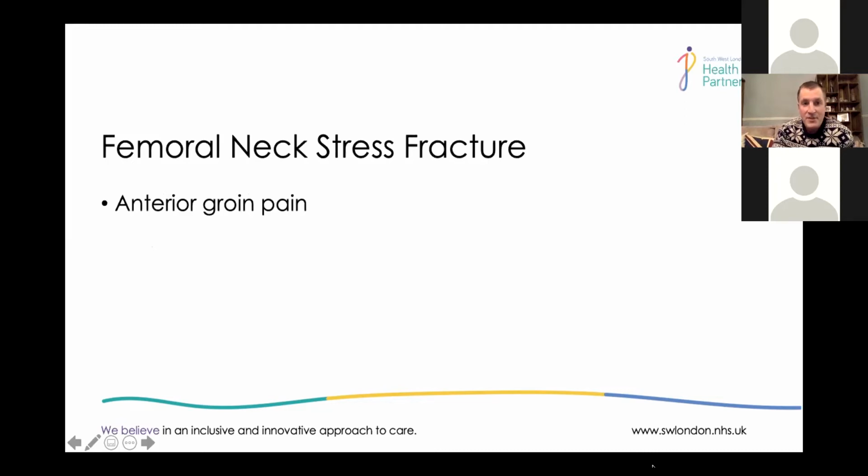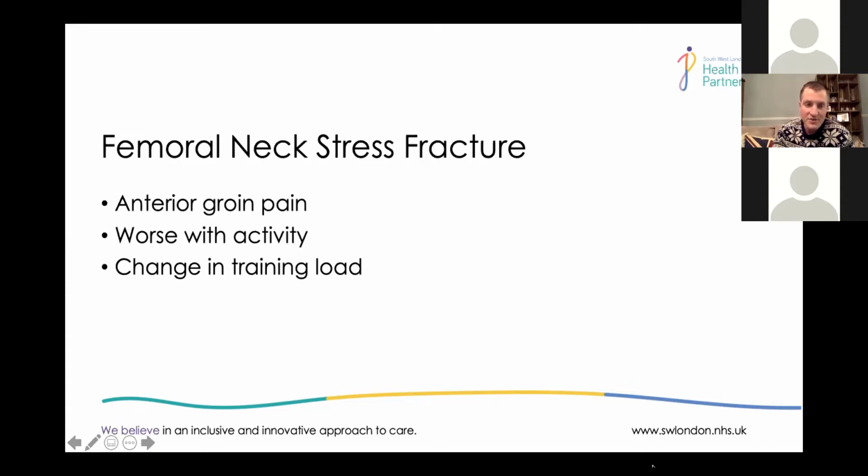So they classically present with anterior groin pain, worse with activity. Very much in the history, the vast majority of people will have something that has changed in terms of their training load. So they can be a really active person, but they've just changed perhaps the intensity of the training, the distance of the training, their impact in their training. So it's really important, and I'll probably repeat myself multiple times tonight, to listen to the patient, listen to their history, because the clues for the vast majority of what I see and deal with is in the history.